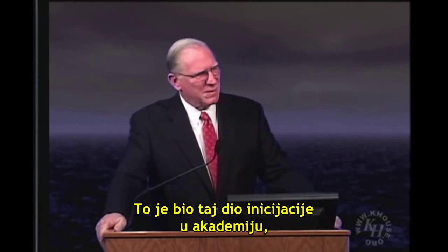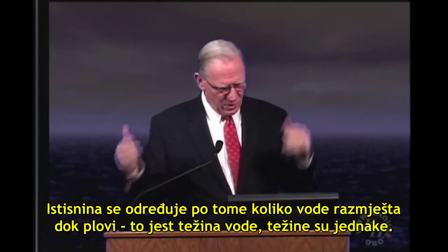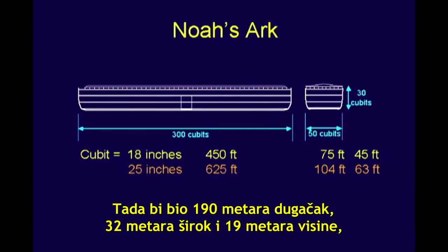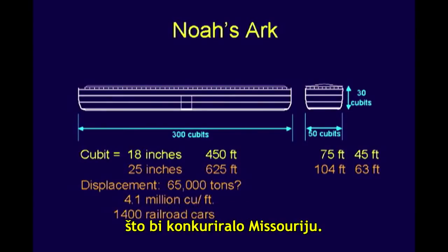But anyway, it's displacement. It doesn't weigh so and so much, it displaces. And it's determined by how much water it displaced, that's the weight. The weights are equal. Let's assume a 25-inch cubit rather than 18. Then it would be 625 feet long, 104 feet wide. That would make the displacement over 65,000 tons. That would rival the Missouri, by the way.